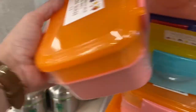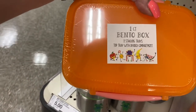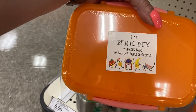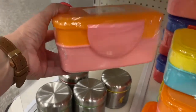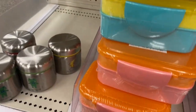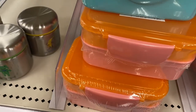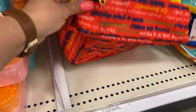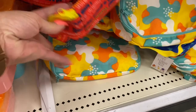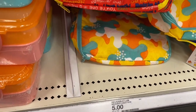And look at these. I don't think these were here last time I was here. So this is a bento box, 2 stacking trays, 2 tray with divided compartments. So that comes in this color. I think I see the red and the blue, and that peach and the pink and that blue. So they do come in colors. And then you have your little lunch pouches. So these guys, they're reusable lunch pouches, and those totes are $5.